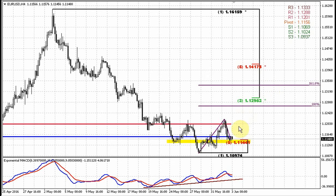So maybe if this upward action will start, maybe the market will reach this area. But currently, guys, it's still unclear whether this pattern will be completed and whether the market will turn to the upside. Currently, it seems that it could happen.